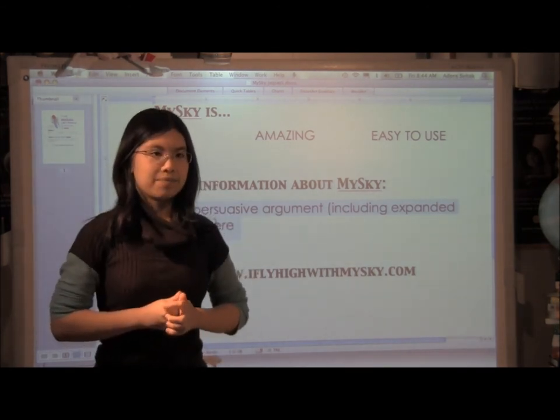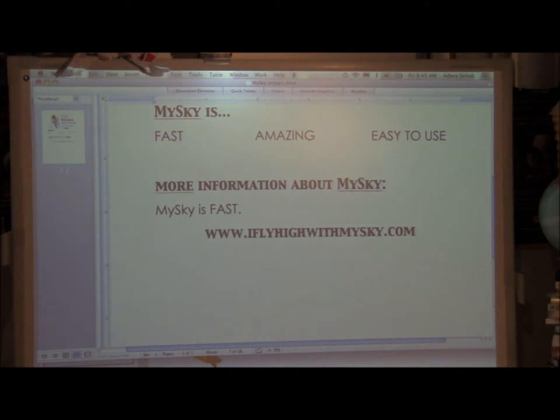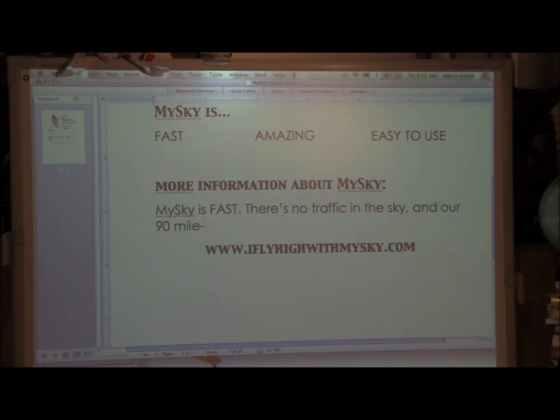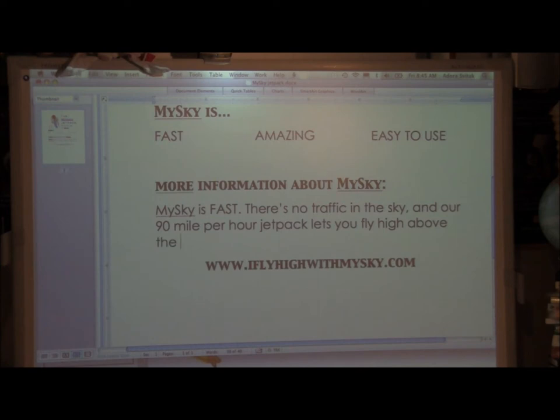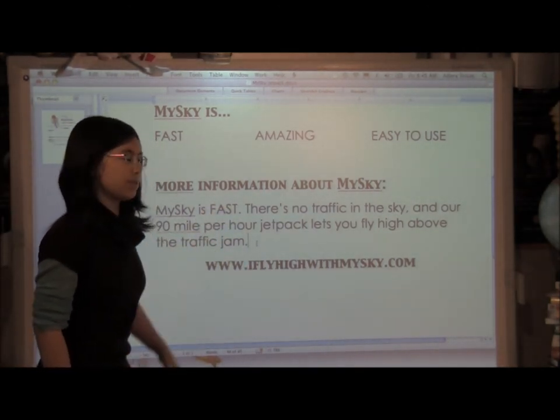So, fast. We could use, again, that amazing slogan, there's no traffic in the sky. My Sky is fast. There's no traffic in the sky, and our 90 mile per hour jetpack lets you fly high above the traffic. Cool. So we have that it goes 90 miles per hour and that it can get you out of traffic. So we're using what we know about our audience having to be stuck in traffic a lot, and we're using that to our advantage.